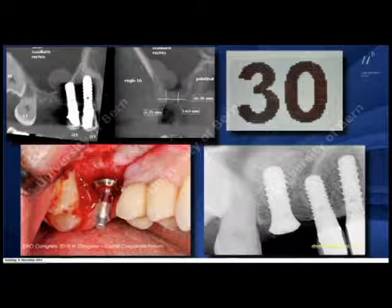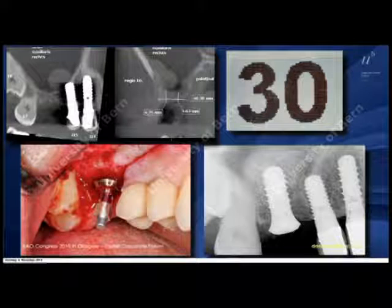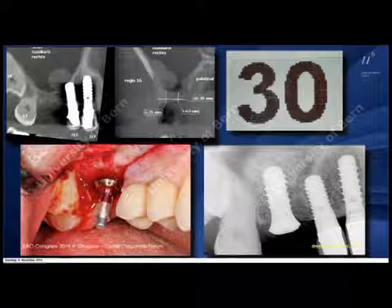Now, how do we do our sinus grafting? In our sinus grafting, we always use autogenous bone to enhance new bone formation, but we mix it with a bone substitute, a low substitution bone substitute, to maintain the created height. So it's always a composite graft. And we have a surface which heals much faster than surfaces we have used in the past.